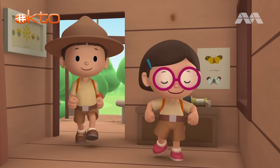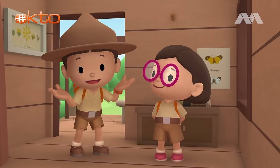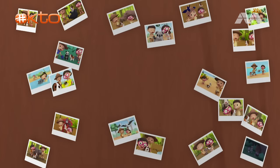Today, we found a baby Asian elephant in our garden. We learned that the Asian elephant lives in lowland forests and has wide padded feet. So we went to the lowland forest and brought the baby elephant back home to his mother. Good job, children. You did it. You are amazing wildlife rangers. Mission accomplished.